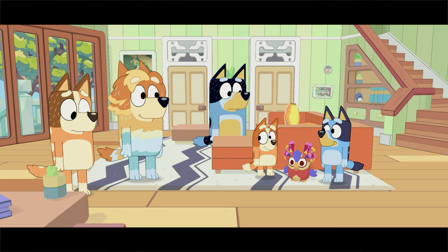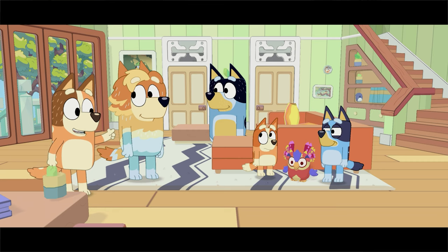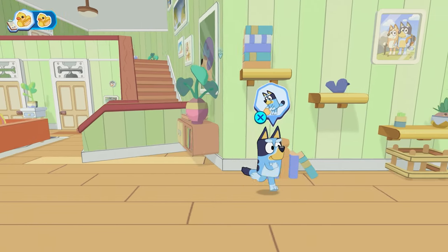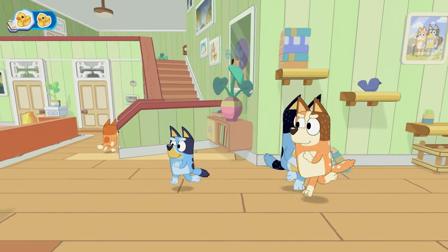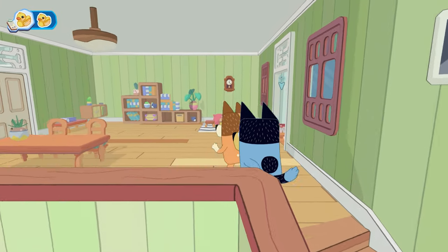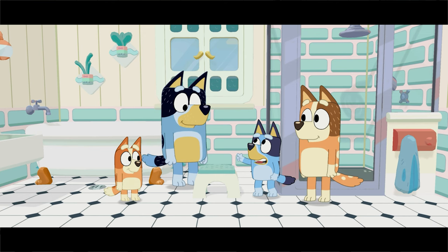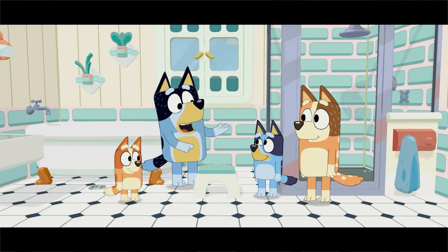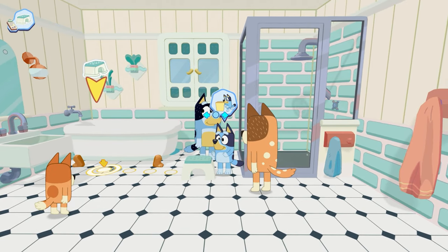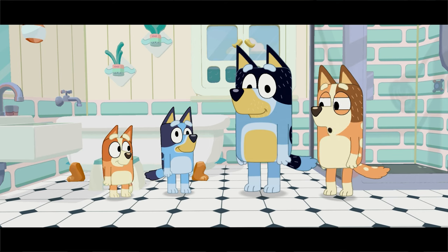Nice one, mate. This is your fault. We have to find something squeaky. What about Rubber Ducky? Oh, yeah, in the bathroom. Come on. Ducky's in the bathtub. Let's get that bar step to reach the edge of the tub.